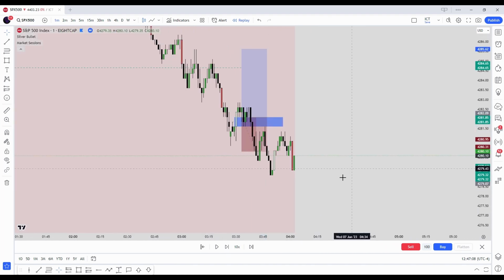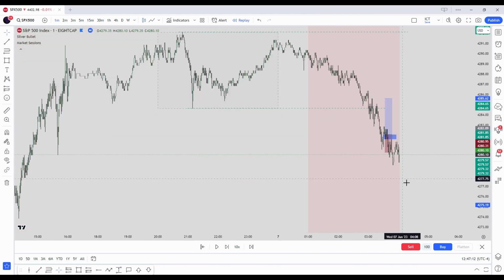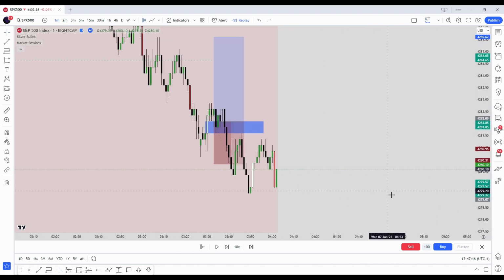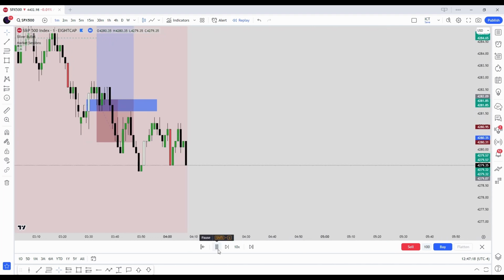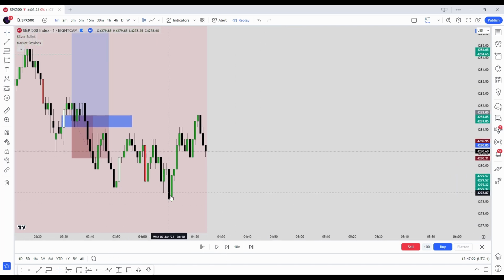So we got another confirmation. So as you can see, this strategy is not 100%. That's what I'm telling you, right? It's not 100%, but it works. Okay, so we wait. This candle didn't break any structures, and we swept liquidity.